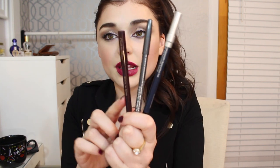So the three that I've been liking: this one first is a black from Charlotte Tilbury. It's called Rock and Kohl. I really like this one. I'll show you the swatches after. And then for daytime, I've been liking Stubborn Brown from MAC.